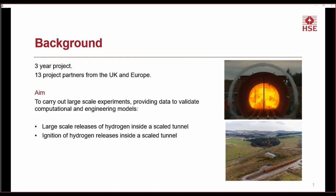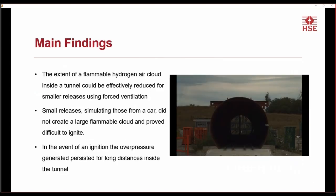A further set of experiments were also undertaken using the same release parameters, but this time with an attempt to ignite the generated flammable cloud at different times. And this helped us to understand the probability of ignition of the hydrogen air clouds and the potential consequence when ignition did occur. For these tests, we measured pressure at several locations inside the tunnel and used 45 thermocouples to determine how far and how fast the flame travelled inside the tunnel.